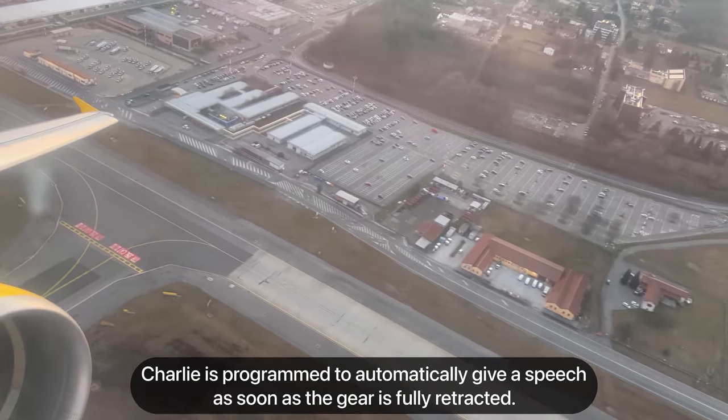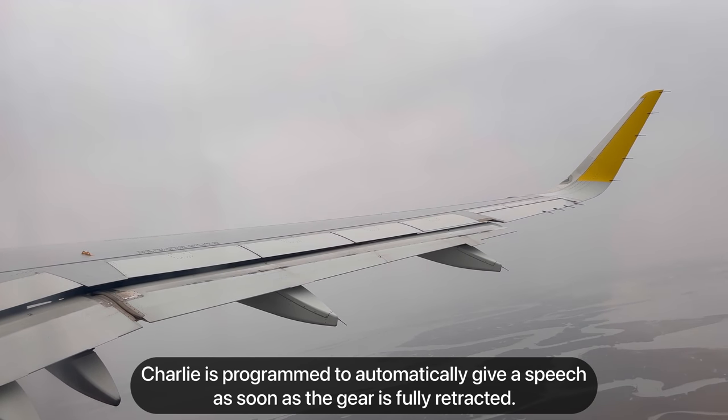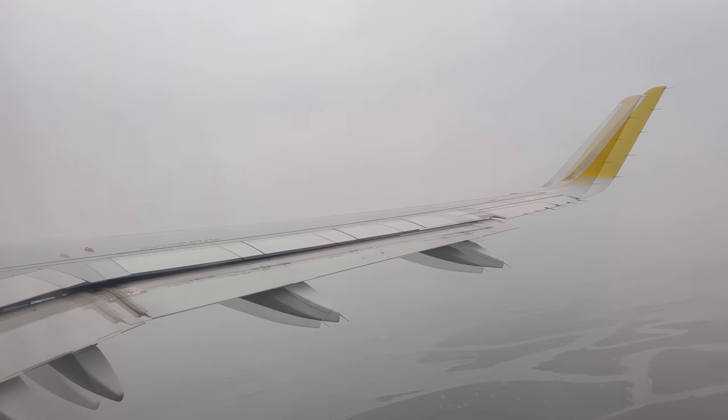Securely fastened until the seatbelt sign has been switched off. We recommend you keep your seatbelt fastened whenever you are seated.